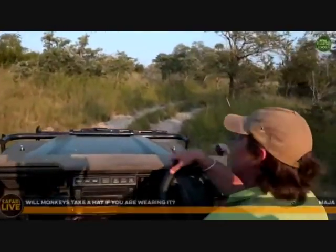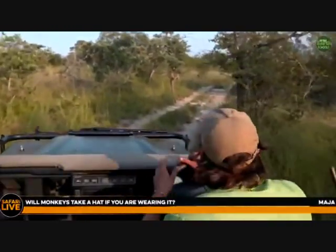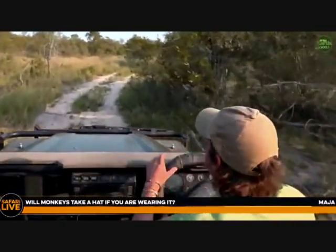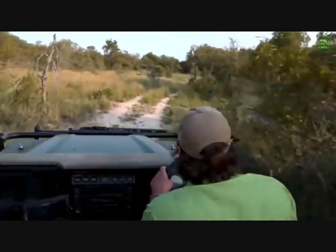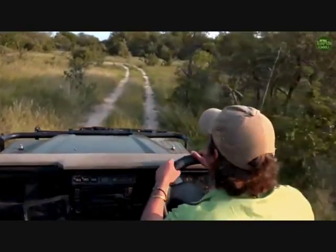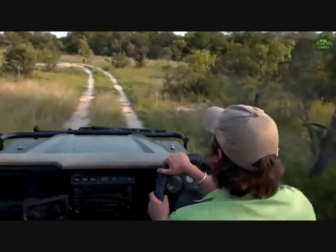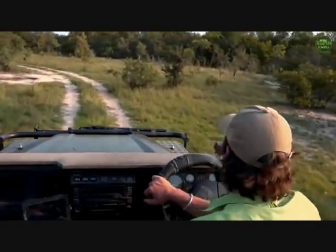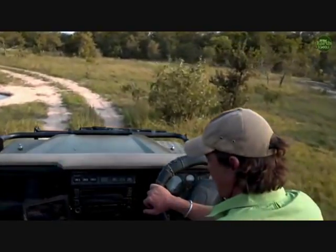Marja, our monkeys here will not take a hat if you're wearing it. Monkeys that have become very used to people, yes, they might take your hat. I know they do it, I think it's in Thailand. And even some of them have been trained to do it, naughty monkeys. But no, our monkeys will not take your hat while you're wearing it. Our monkeys won't come near us. They're wild monkeys.